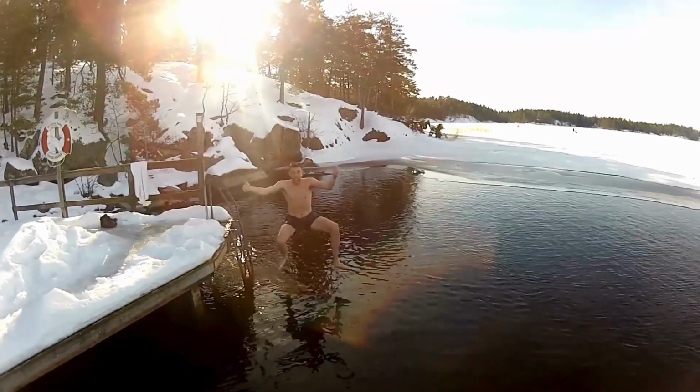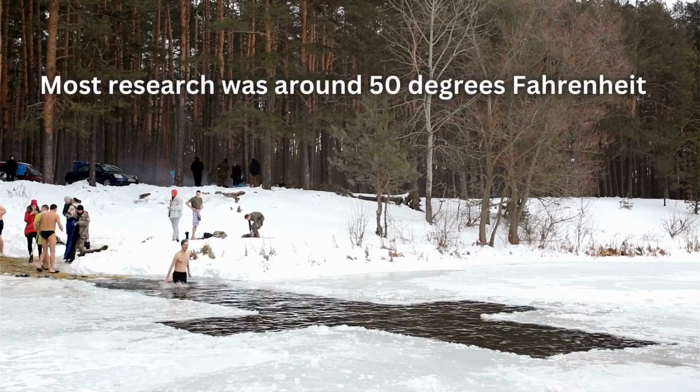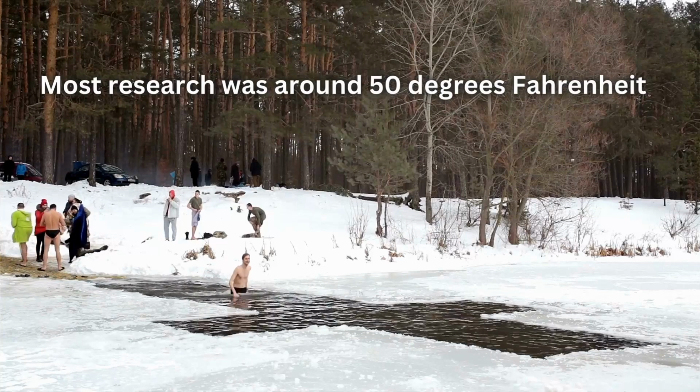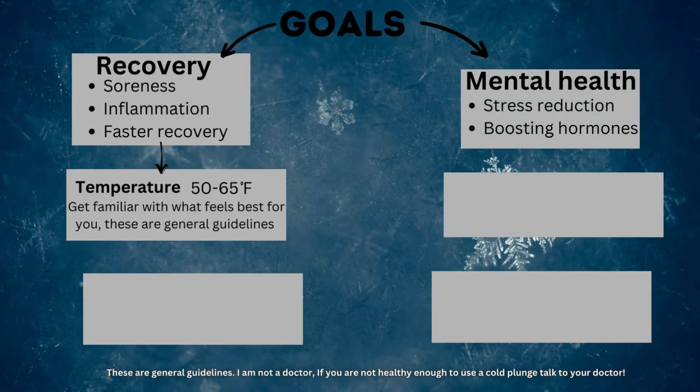So let's first take a look at recovery. What temperature should we be using? Roughly between 50 to 65 degrees. Now, this could go lower, but most of the research was typically around 50 degrees Fahrenheit. And if you're new to this, you can take it a little bit slower and start with that 65 to 60 degrees.